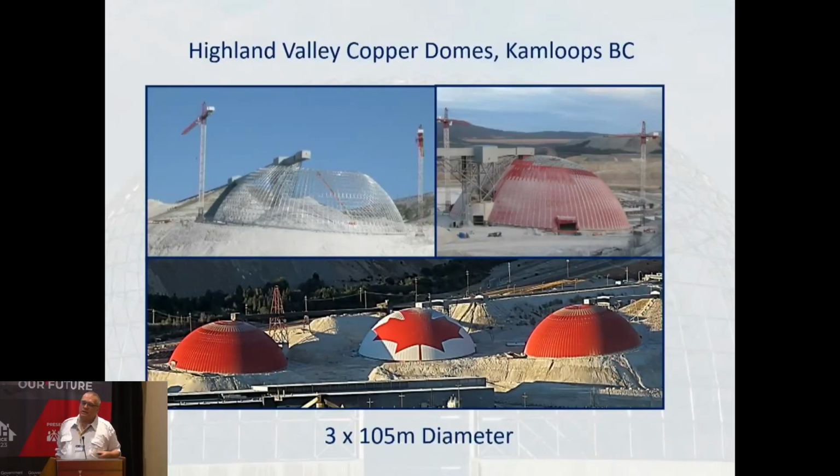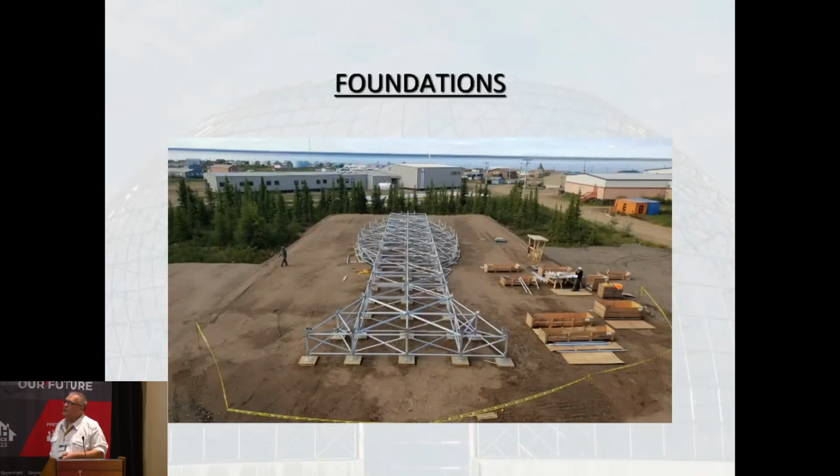We also do domes for mine sites. This is one out in BC. They're quite big. You don't get the idea of the size in the photograph. You have to go out there and see how big these things are. They're massive. It's all using the same technology.